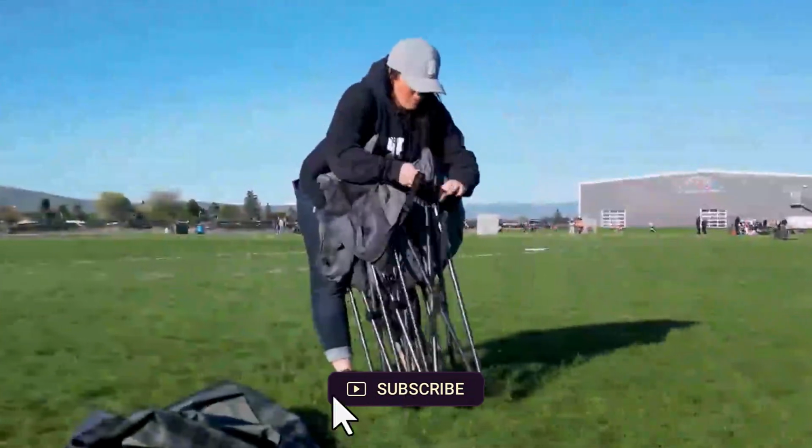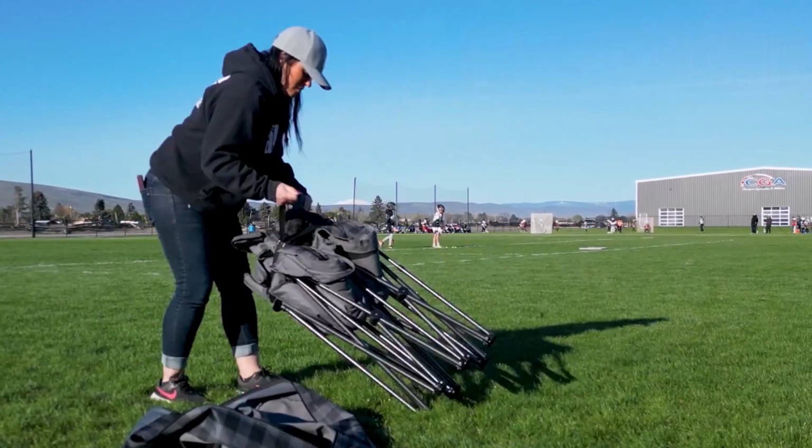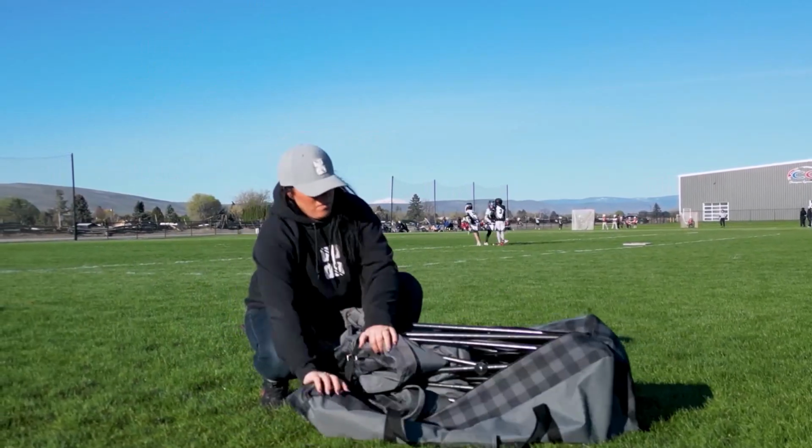The only minor downside is its bulk when packed, but the trade-off is unbeatable comfort for two. This is the perfect pick for couples, families, or anyone who wants to lounge by the fire in ultimate comfort.